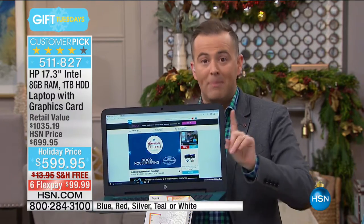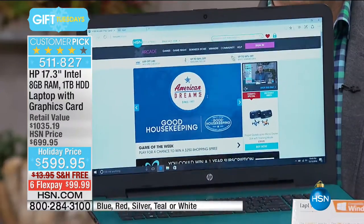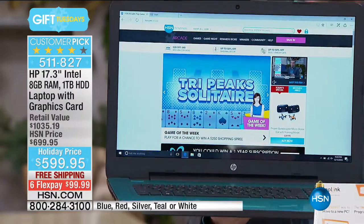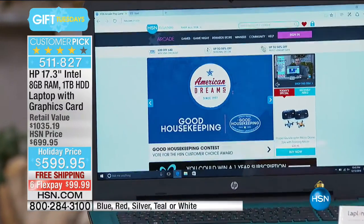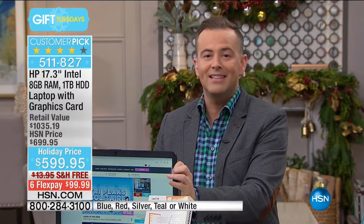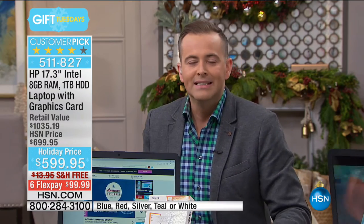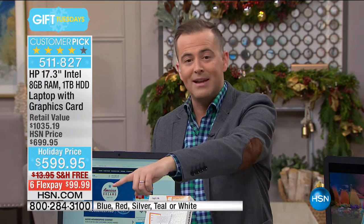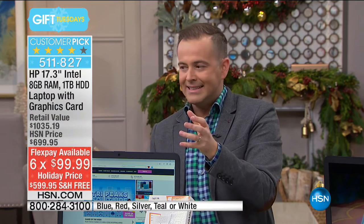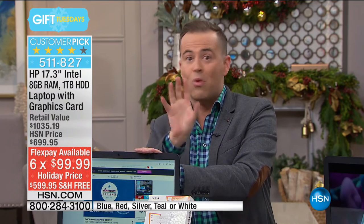Bigger screen, yes. Longer battery life, yes. Lighter weight, yes, but with AMD and Intel inside, whether you're watching high-definition movies, playing games, working or creating, you can do it all with this laptop. The reason it's an easy decision, and the reason HSN sells 4K TVs and drones and all sorts of great gadgets and gizmos, is because of what's in the red down there. We have FlexPay. We take the lowest price we've ever done and split it into 6. So for under $100, we will send your brand new laptop right to your door.